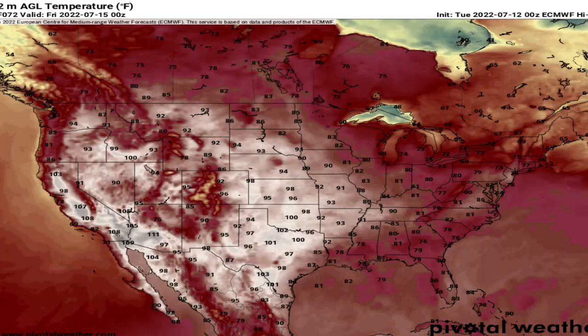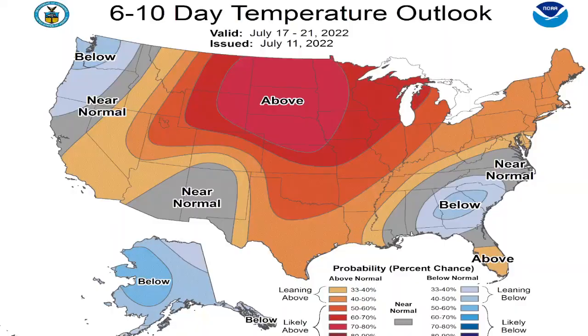And that will really build northward once again into portions of the Dakotas, getting up into Montana, even Wyoming with temperatures in the middle 90s all the way up towards the Canadian border. So that is something to watch for your Thursday. The Climate Prediction Center starts to agree here. We do have the 6 to 10 day temperature outlook going from that July 17th through the July 21st timeframe.